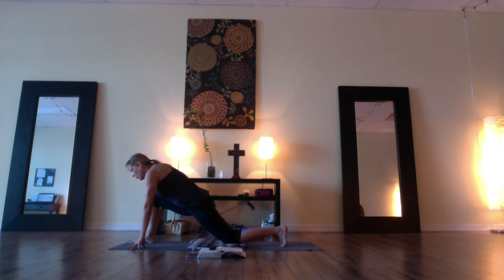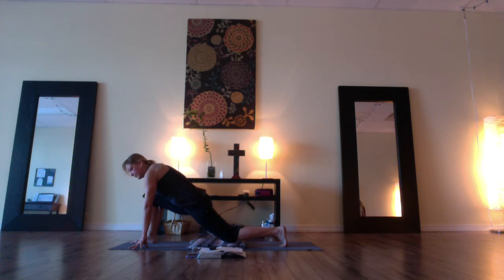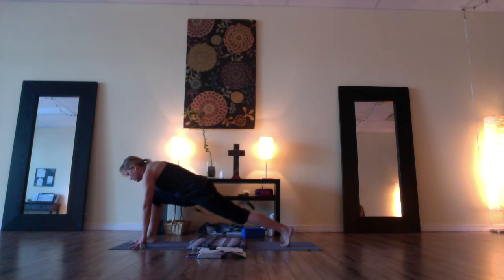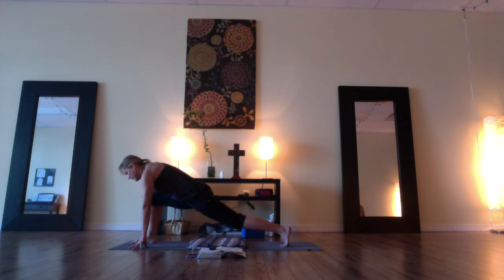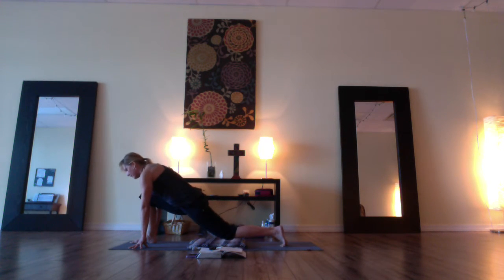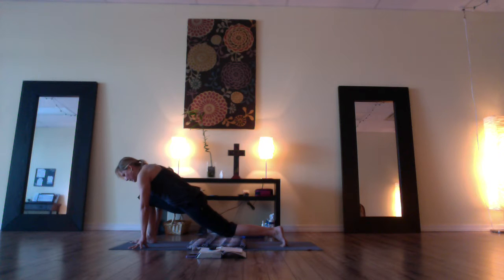Tuck the back toes, pick up that heel, fire for the back walk. On your exhale, bend the knee, touch it down. Inhale, straighten and fire the heel for the back walk. Exhale, bend the knee, touch down. Inhale, take it straight back. Two more times, lots of breath. Good, float that knee down.